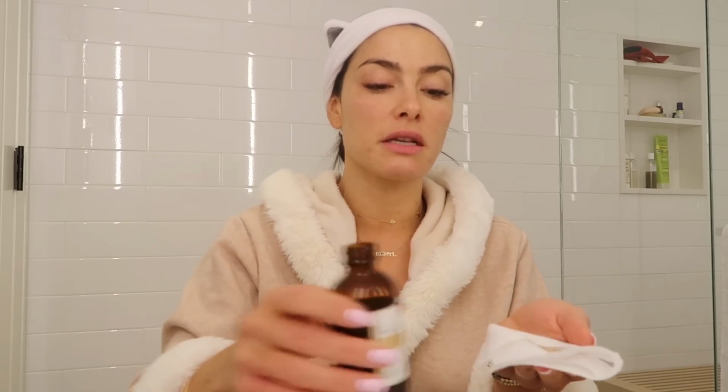It's supposed to rebalance your skin's pH because even water will throw off your skin's pH balance. And it just gets rid of any extra dirt and impurities and it just gives you a really nice base. So I'm actually using these, I don't know what you call them, but I get them at my facialist. They're like gauze sort of. They're softer than cotton pads and I will just tone my skin.